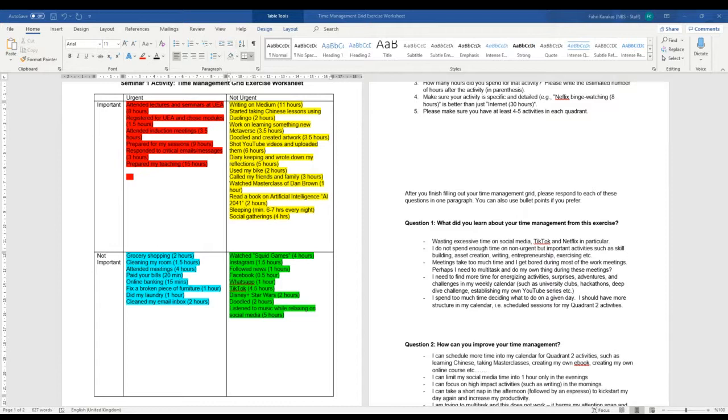Let's move on to the 2 questions. Now you will respond to these 2 questions. Number 1, after this exercise, what did you learn about time management? What did you learn about your time management after doing this exercise? Did you realize something new? For example, I said I'm wasting excessive time on social media, especially on TikTok and Netflix.